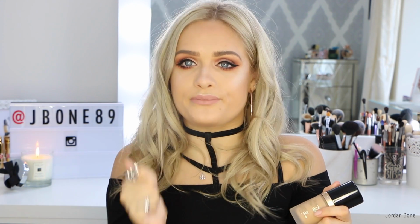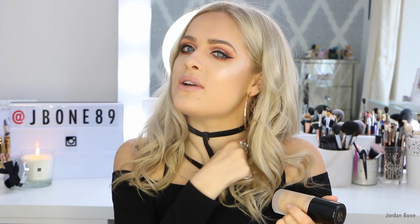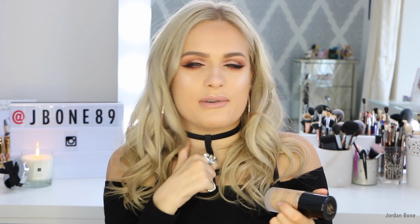I've got it on now, and I am in the shade light beige. I could probably do with a shade lighter, to be honest, because I put it down my neck today because I'm a little bit pale. But yeah, this is a lovely foundation. It gives you a really flawless finish.